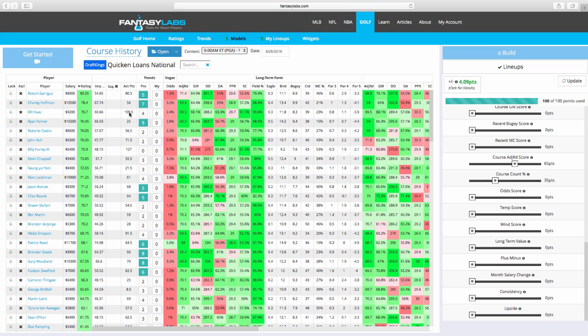Notice that this column here comes up actual points. So you can see the guys I'm sorting by rating. This is who I would have seen at the top of the ratings in this model. And now I see how they did. Obviously, Garrigus was a really great play. Bill Haas got third at 9,200. John Huh, top 20 at just 6,300. And the gem of it all, Billy Hurley, who wouldn't come up in anybody's model.